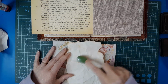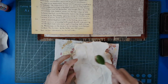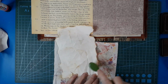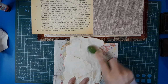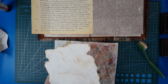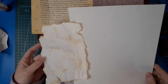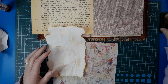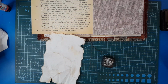Right, I want to just give it a bit of this dirt, a bit of Vintage Photo here and there. Just some smudges. That's more or less what we're going for. Starting to look quite cool. Now compare that to that. You can really see the difference, can't you? Right, but I'm not finished. I also want to add some ground espresso, which is quite dark, so I'm going to have to be gentle.